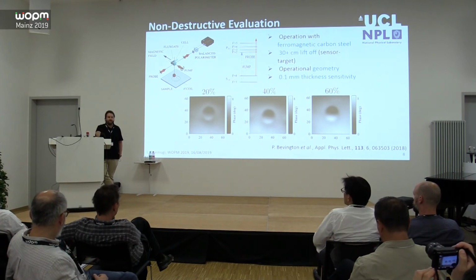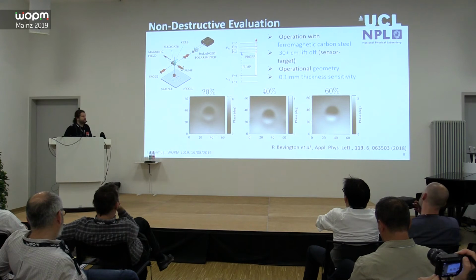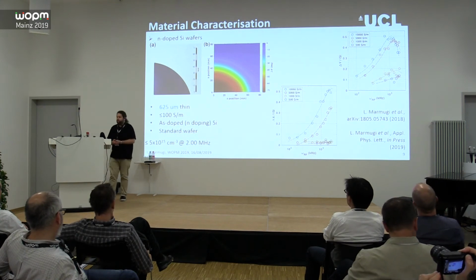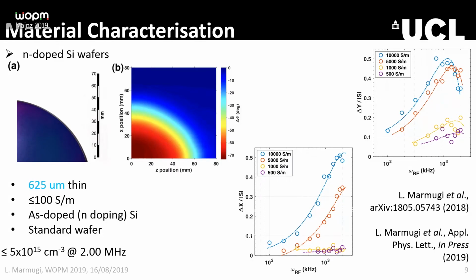You want to have a look at that before a spillage or a serious damage happens. And it's worth noting again that this is done with ferromagnetic carbon steel. Moving on, while we were improving our system, we said, why don't we try to do some material characterization for technologically relevant or interesting materials? We gave it a go.